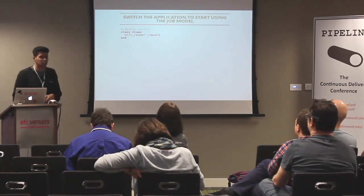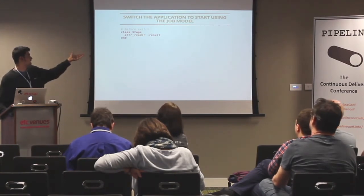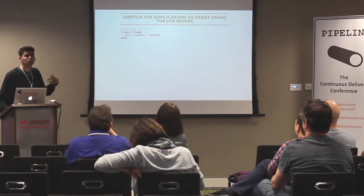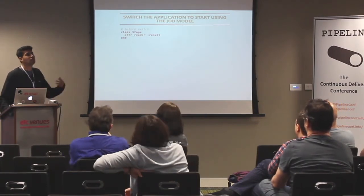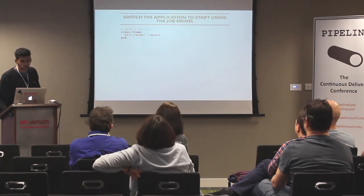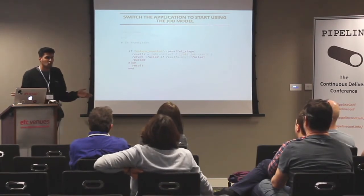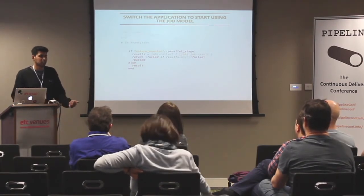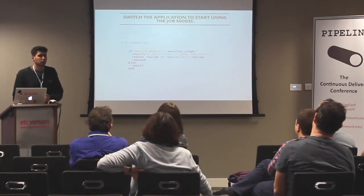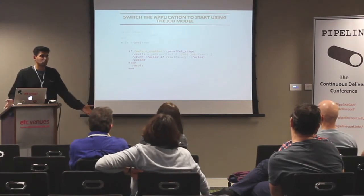So before we started working on our multiple test parallelization and jobs work, this is an example where we were just trying to compute the result of the stage, whether a stage has passed, failed, or been cancelled by the user, etc. So we would just read that field from the database. Now, when we decided to move to multiple jobs or multiple test parallelization, a stage would either pass or fail based on whether any of its jobs had failed or all of its jobs had passed.